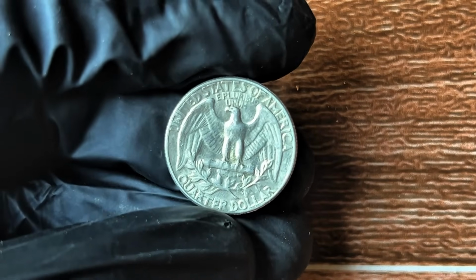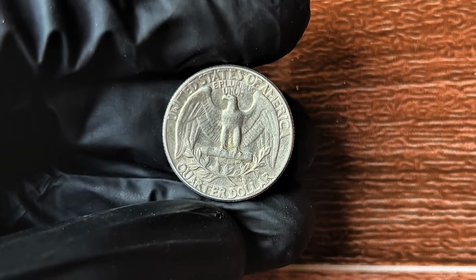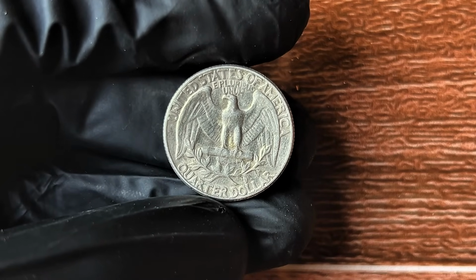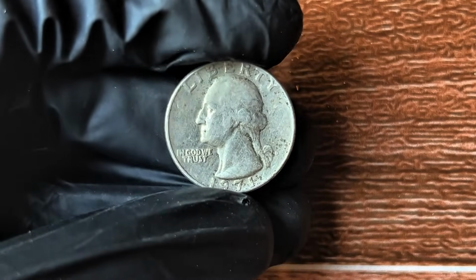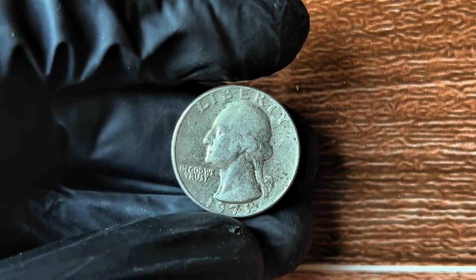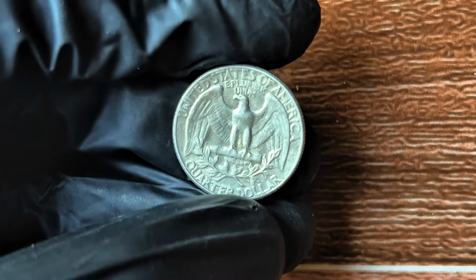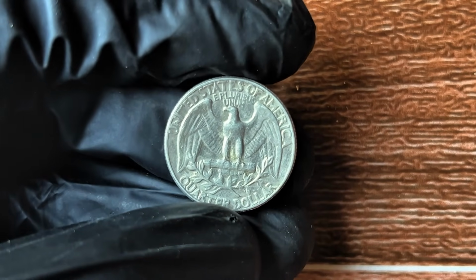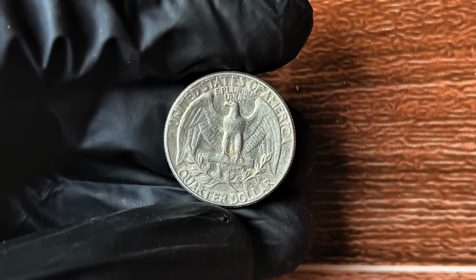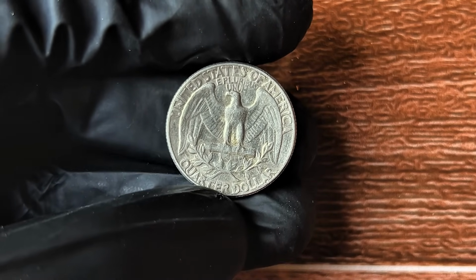Some of these coins have hidden secrets, rare minting errors that have collectors and auction houses clamoring to pay top dollar. And I mean top dollar, we're talking a staggering $1.9 million for the right coin. Now, let me ask you something. When was the last time you checked your spare change? If it's been a while, you might want to start today. Because in a moment, I'm going to reveal exactly what makes this quarter so valuable and how you can identify if you're holding a fortune in your pocket.